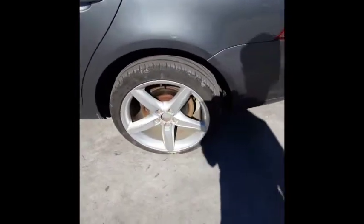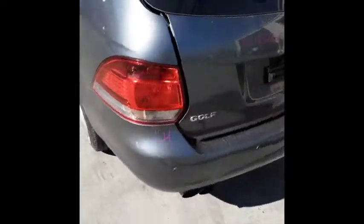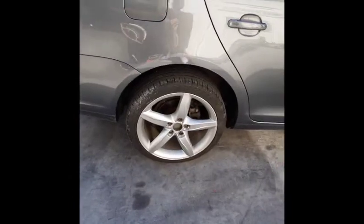Left rear door has 2 small dents. Left rear aftermarket 18-inch alloy mag with good tyre. Left hand tail light. Tailgate has 1 small dent. Right hand tail light. Right rear aftermarket 18-inch alloy mag with a good tyre.